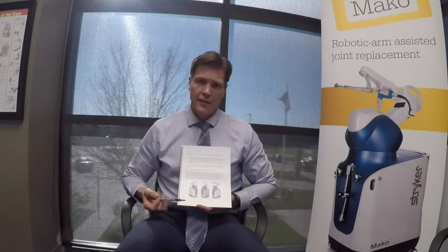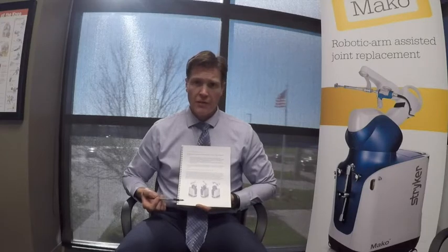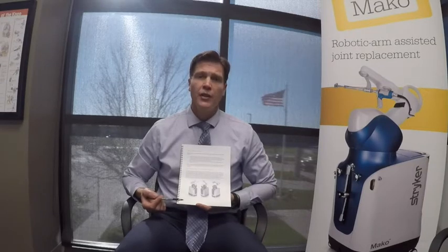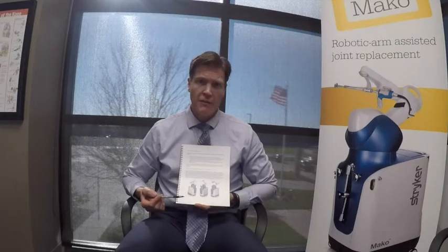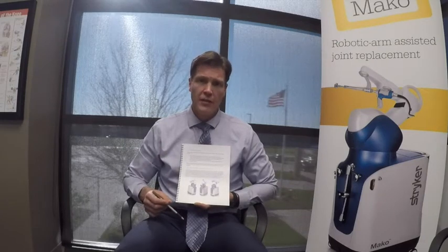The next thing I'd like to talk about is what exactly is robotic assistance. So first, I'd like to tell you what it isn't. The robotics that we utilize here at Orthopedic Specialist with joint replacement does not replace the surgeon. Robotics is simply a tool that allows us to have the very best in precision and accuracy for how we put in the components around your knee replacement. It also allows us to give you a truly custom knee replacement based on your anatomy.